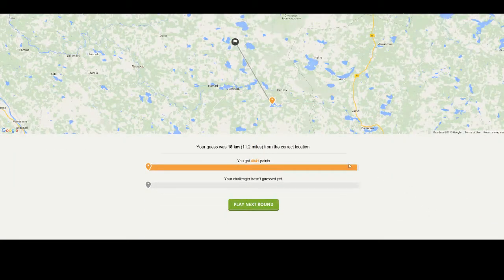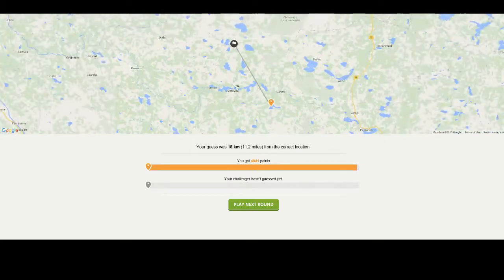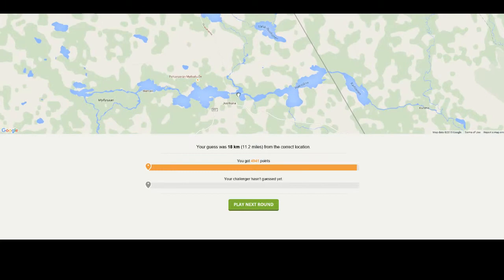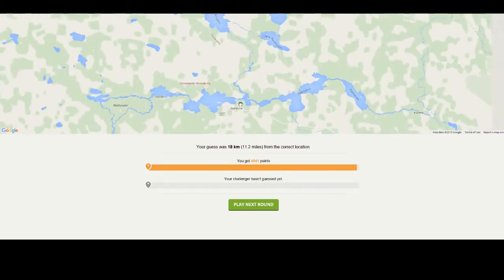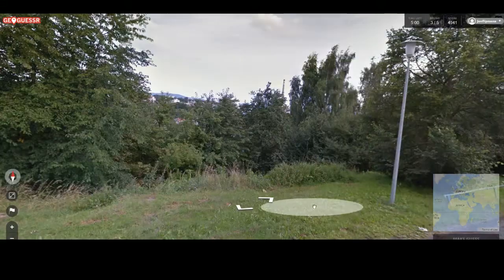Ah, I didn't have time. Well, we were pretty close. If I'd found the road over here in Jurkuna, I think that's where I looked first, and then I would have gone north on this road. So the river we passed was actually a string of lakes here. Jurkuna. We were on the Olvasjärventie. Apologies for my pronunciation. So anyway, 4,941 points. That's a lot better than the last one.